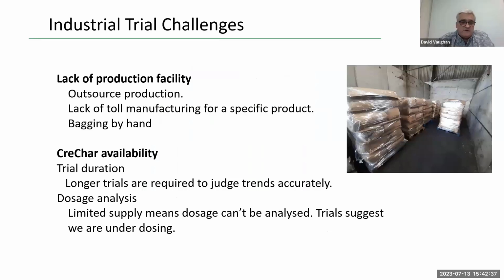But this leads us to some of the challenges that we have with industrial trials. The fact that we didn't have our own production facility at the time meant that we had to outsource production. Because we had specific characteristics that we want for the biochar, it was very difficult to get somebody to manufacture this product for us. We also do our bagging by hand because we don't have a production or bagging facility at the moment, so it's a very laborious process. Generating the tons of material that we need in order to run these trials is very difficult.